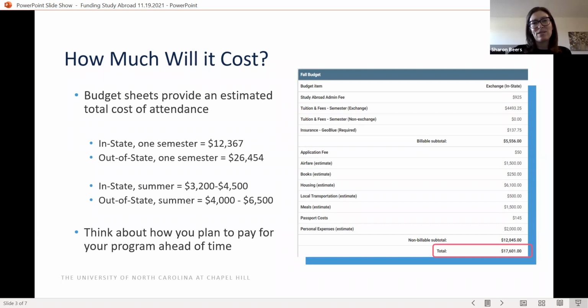Again, those are all UNC expenses, but that's a baseline so that when you start to look at your study abroad program's total cost of attendance, you can figure out, is this program more expensive? Is it less expensive? And what's the difference between a semester abroad and a semester at UNC? I want you to start thinking about those things ahead of time so that you can start to figure out how you might plan to pay for your program, or what different funding might help cover expenses.